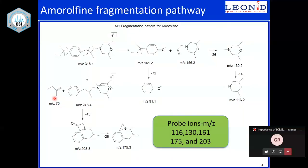Okay. And this will, of course, further break. And this 248, the morpholine will open up and there will be a 45 loss. So that will give you this four-membered ring structure, 203, and this being unstable, it will further go down to a stable structure of cyclopropyl, 175. So we accounted for the structure. We vaguely know the structures of 175, 203, 115, 130, 161 based on our chemistry information. This is nothing new. This is based on chemistry information.